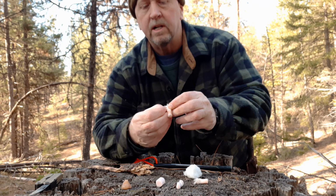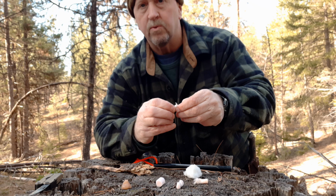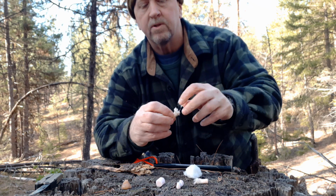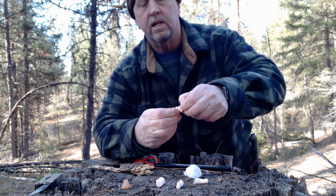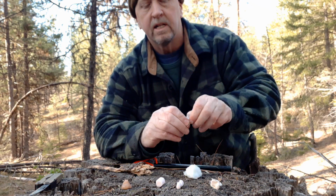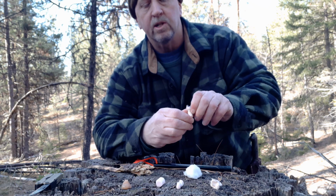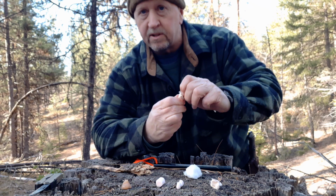Then we got to turn these fibers inside out because it will not light if you don't get some of these small fibers turned out to catch a spark. So half there. We'll just do the two halves together like it's one. So this has obviously taken me some time.